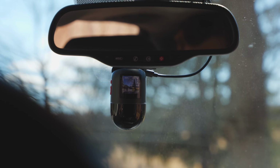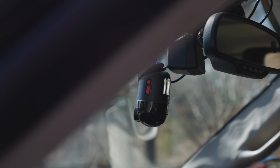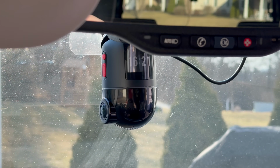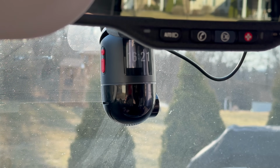And there's a couple of cool things with this. Number one is you can actually use your voice if you're driving and you want to have the camera catch something to your left or right. You can just use your voice and the camera can do that. Capture left. Capture right.